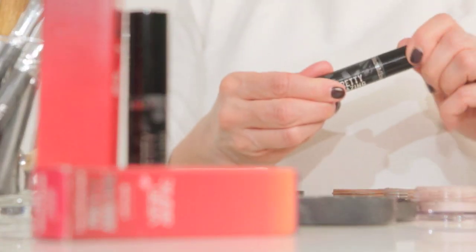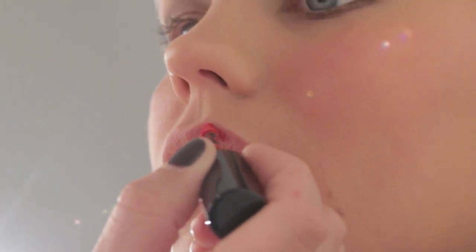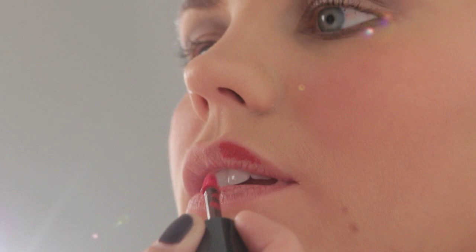We've got a great new red lipstick we're going to use on you. And this is called Upper Class Red and it's by Bare Minerals. And what's lovely about this Upper Class Red is it's a real bluey red. And the bluey red suits all skin tones.